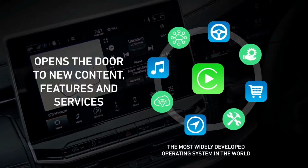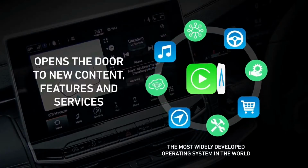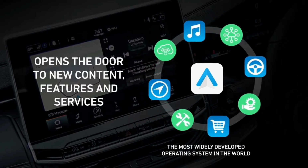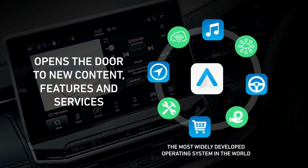In addition to this powerful platform that we've built with Uconnect 5, we also offer all kinds of new features and services with the vehicle. One of my favorites, wireless Apple CarPlay and Android Auto. You can now use all of the apps that you're used to, that you have saved on your smartphone, without ever having to take it out of your pocket.